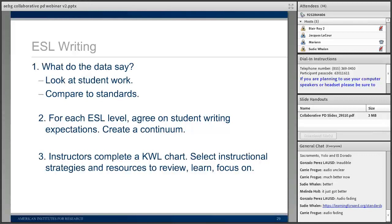So looking at what the data say is a really, really important starting point. And the best data is student work, looking directly at student work and comparing that to standards. And it's really, really critical to anchor work in standards. That helps address part of the issue that Dana just brought up about everyone having different curricula. It's okay to have different curricula. There should be an addressing of standards in the curricula. The addressing of the standards can happen in varying ways, and that's okay. But working towards student attainment of the same standards is critical, and that's what holds the teams together, and that's what allows teams to focus on particular ways to help students improve.